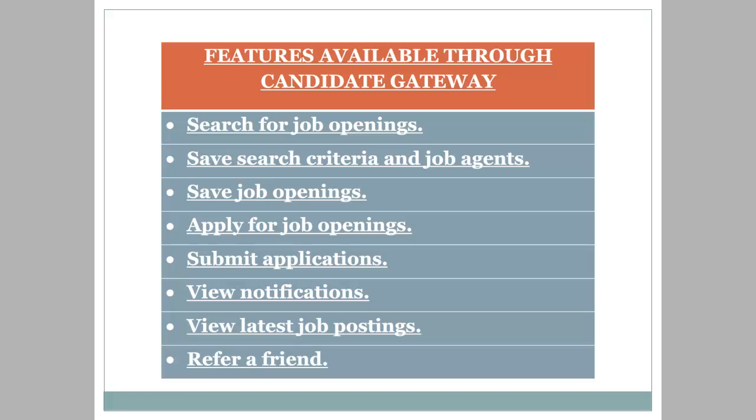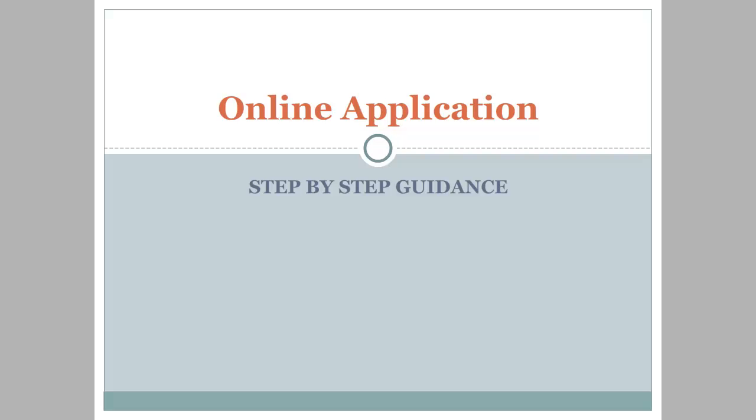PPS Candidate Gateway now allows you to use the following features: search for job openings, save search criteria and job agents, save job openings, apply for job openings, submit applications, view notifications, view latest job postings, refer a friend. Now that you've gathered your information and are ready to apply, let's take a look at the online application system.